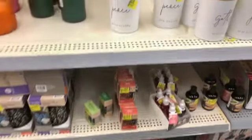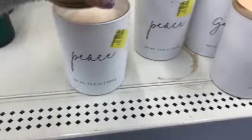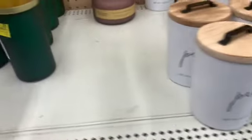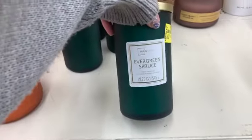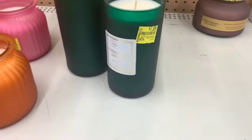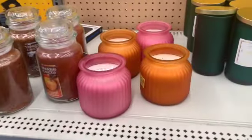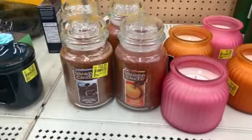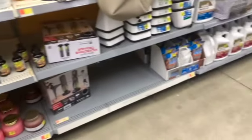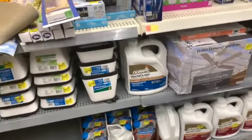Wow. What are these? Even more candles. Peace, gather, and joy. Even more up here. We have evergreen spruce. These are all Christmas candles. Christmas candles and fall candles. Wow. 25-cent faucet covers.